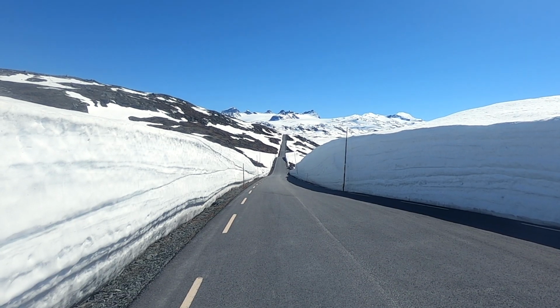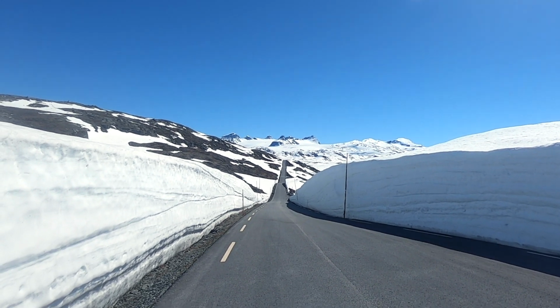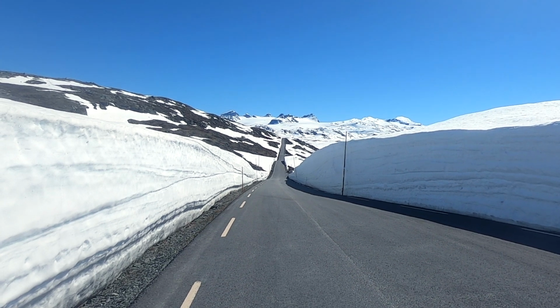So this is the money shot, guys. This is the money shot. Don't know how well the GoPro picks it up with a wide lens, but oh my, it's incredible. What a view.